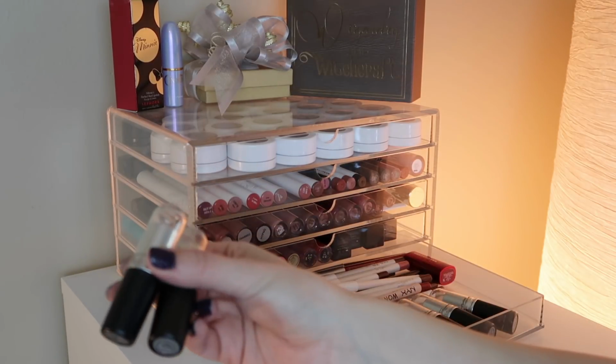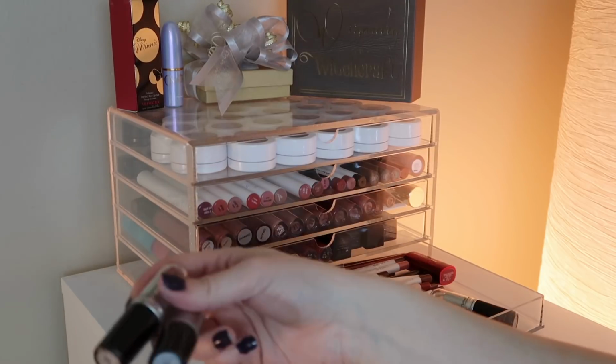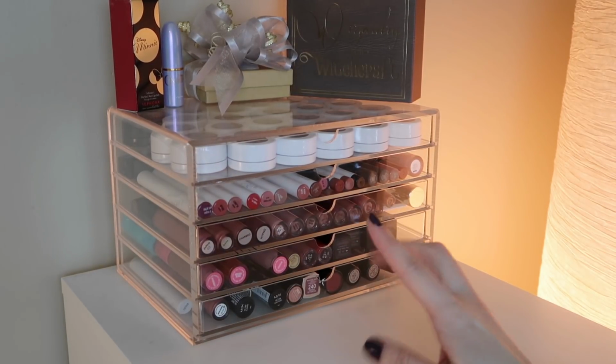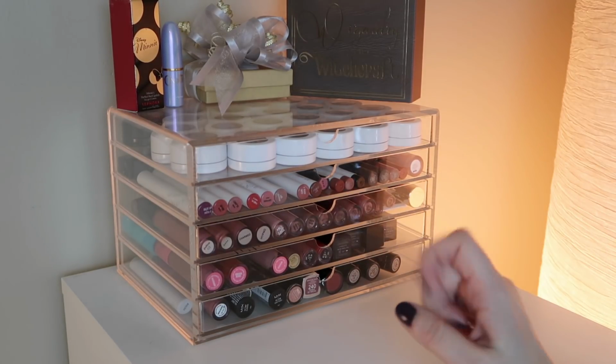These are just really good everyday shades, and I have so many MAC lipsticks, but I need to use them up because MAC is definitely not cruelty free. So I'm gonna add these. Alright, so I've pulled everything from my collection. I'm going to sort it and add it to my beauty box and then show you what it looks like.